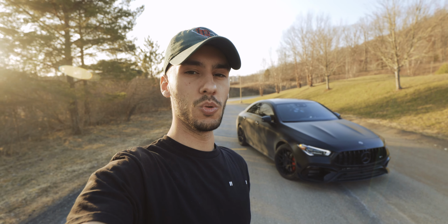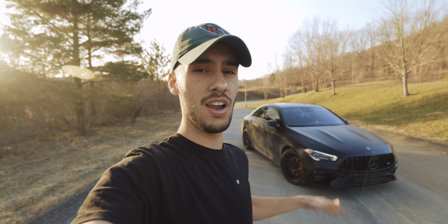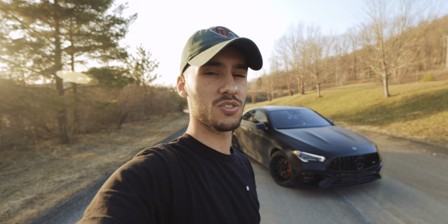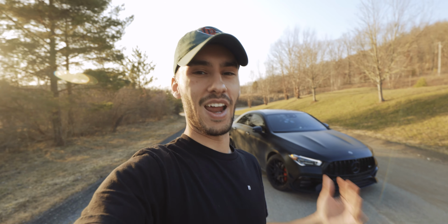So I think one thing we could do is go over the options for this car so you guys can understand what I have on this car. For right now, I think we should just go over some of the options I have that make this car look really aggressive, so you guys can understand from an owner's perspective what's 100% worth it after 10,000 miles.